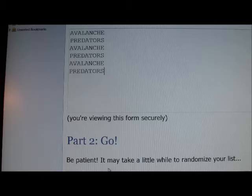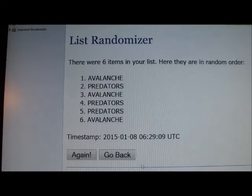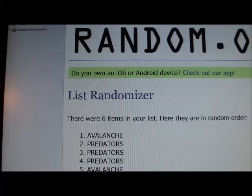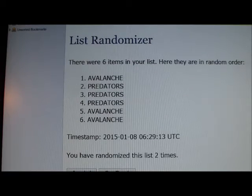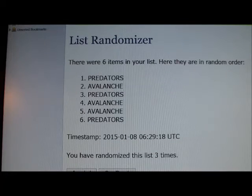Here we go. Random number one. It is the Avalanche on top. Number two, the Avalanche on top. Can it be another sweep? And no, at the last second, the Predators swoop in. So the game-worn gear, numbered to 50, goes to Ventilli 14. And that is it for the random cards to do.